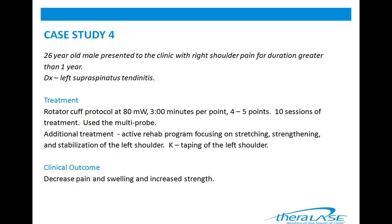The last case study is about a 26-year-old male. He presented to the clinic with right shoulder pain for a duration greater than 1 year. He was a bit of a challenge because he didn't know how he had injured his shoulder, his left shoulder, and he wanted results basically yesterday. And so we had to kind of explain to him what the procedure was, what we're going to do for him, and he was willing to give it a try.